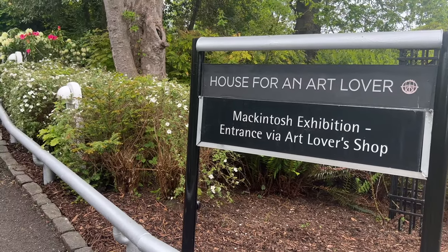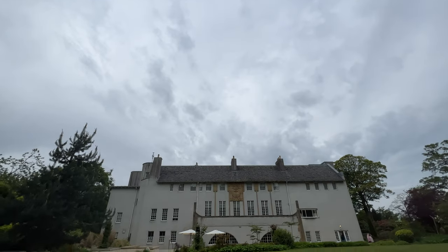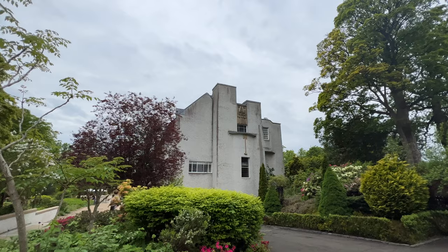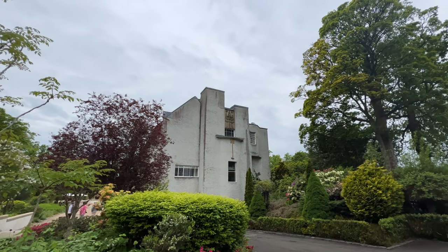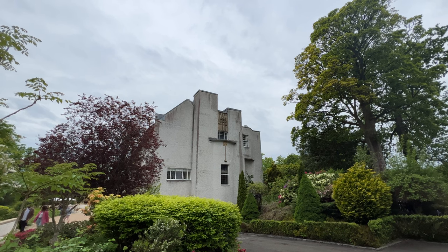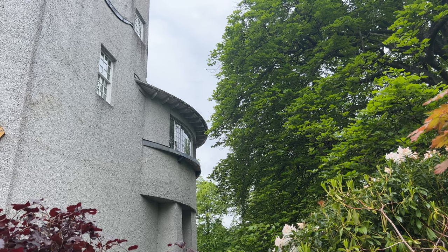The House for an Art Lover has a fascinating history from its creative design team, Charles Rennie Mackintosh and his new wife Margaret MacDonald. It also includes a group of people including artists, engineers and designers, recognising his vision and translating it into the beautiful structure that is present today.